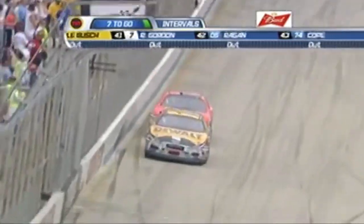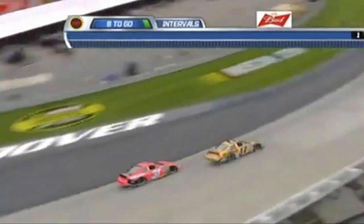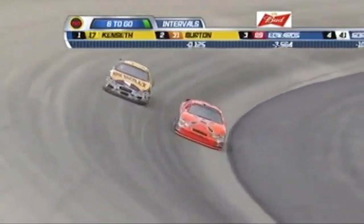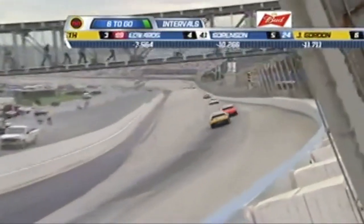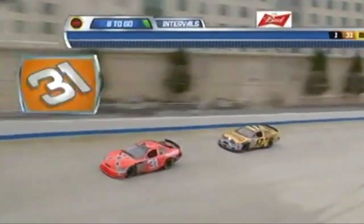Marty, about 4 laps ago, Matt Kenseth came on the radio and in a very exhausted voice said, how many laps left? How many laps left? As if to say, how much longer do I have to hold him behind me? There it is. No longer. Clear. All right, buddy, drive away from him now. This is down the backstretch. Burton is taking the lead.